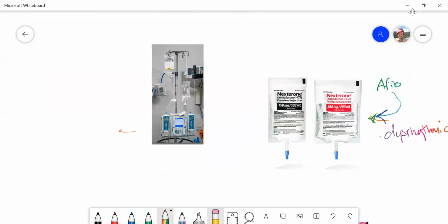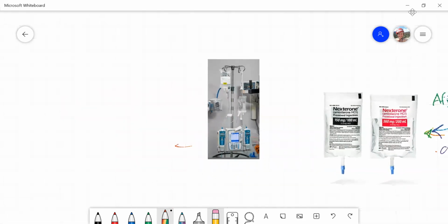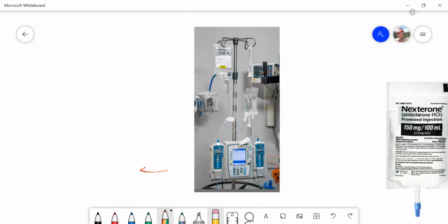This is one that I do know a little bit more about and have given several times. I also have given amio a lot, but chemo is one that there are some really special things that go with chemotherapy. Notice this setup. You have 2 bags that are set up with this.